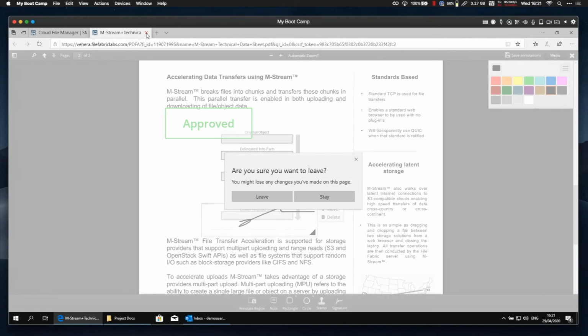Another thing you'll notice is that if I try and just close the tab without saving my annotations, it's savvy to that, and it says, if you leave, you might lose any of the annotations you've made on this page. So do you want to stay? In this case, I'm going to say no. I'm not particularly interested in doing that, so I'll go.